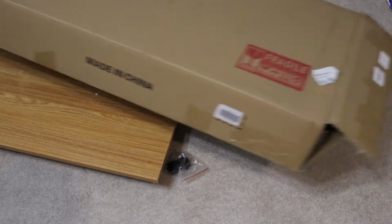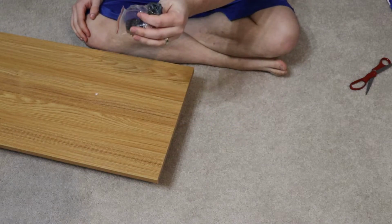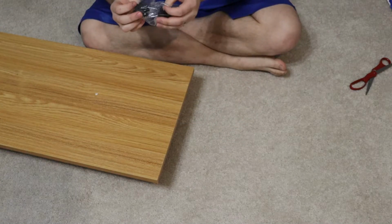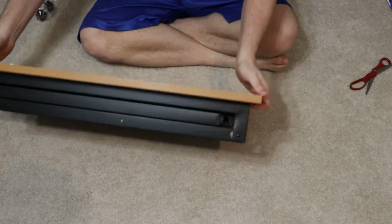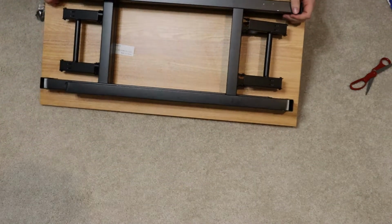Alright, so now what you're probably most concerned with is the price of it. It is $99 as of right now on Amazon. They have larger versions up for about $30 more. They also have gaming tables and stuff. And if the quality of this little folding table is indicative of everything that they sell, it's pretty solid.